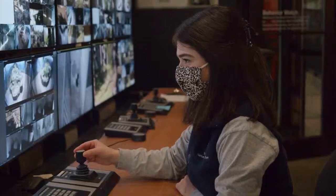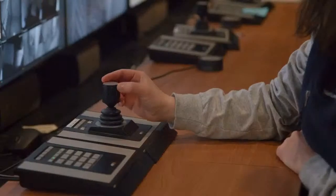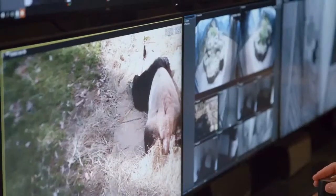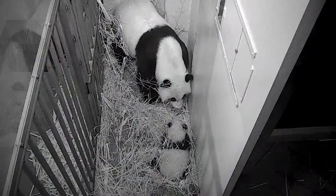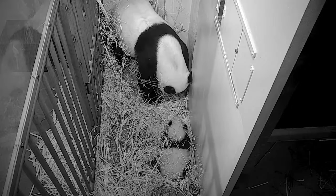Most of our cams are able to be moved around with a specialty joystick. This allows us to pan around the enclosure so we can follow the bears, as well as zoom in and out. Our cams also have audio so that we can listen and you can listen at home to the sounds that the giant pandas are making. Now I'm going to take you on a behind-the-scenes tour of the giant panda house.